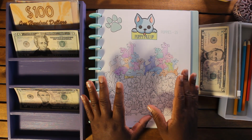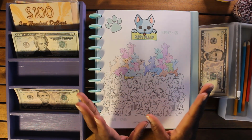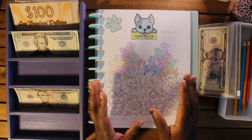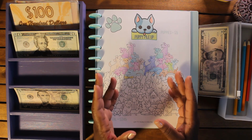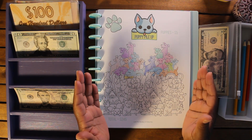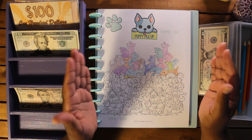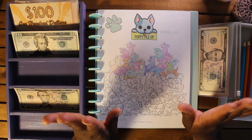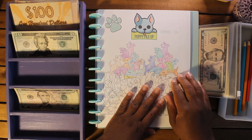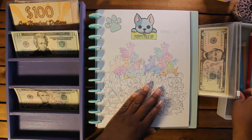This is the Puppy Pileup Challenge. This is so I can establish a vet sinking fund for my dog. I don't know why I didn't think of this ahead of time. Probably because I didn't really know how to set up sinking funds and what I needed. But now I do know. So if any of you out there do have animals, please, by all means, take that idea and run with it. Set up a pet sinking fund.